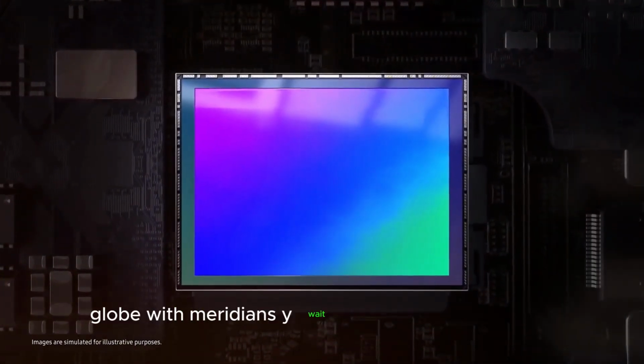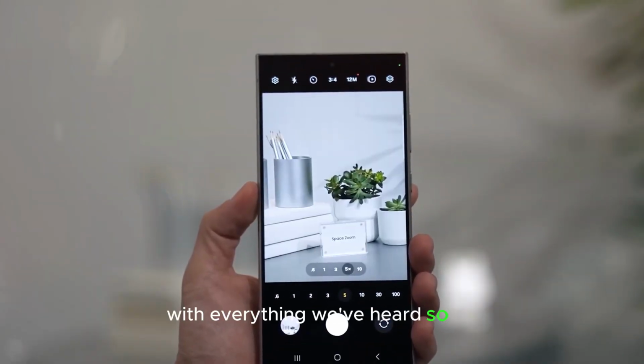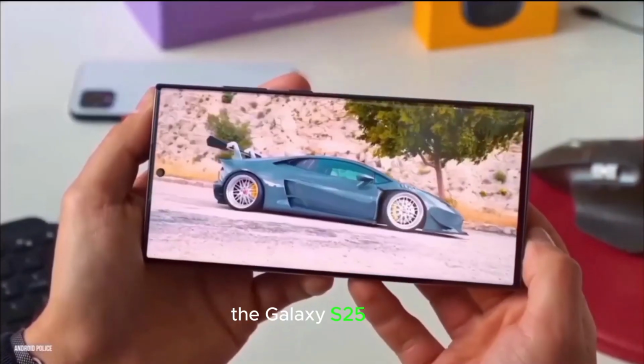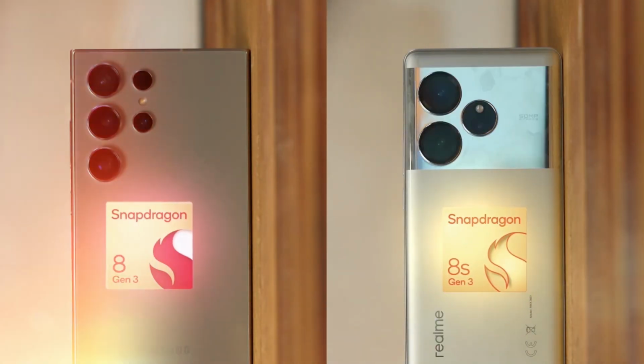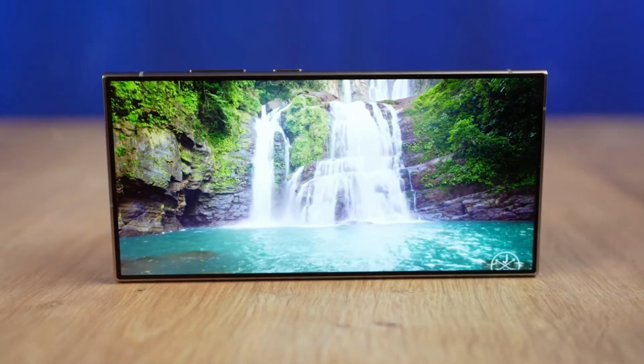Why wait for the Galaxy S25 Ultra? With everything we've heard so far, from a sleek redesign to game-changing features, the Galaxy S25 Ultra promises to redefine what a flagship phone can do. If you've been holding off on upgrading, this might just be the phone worth waiting for.